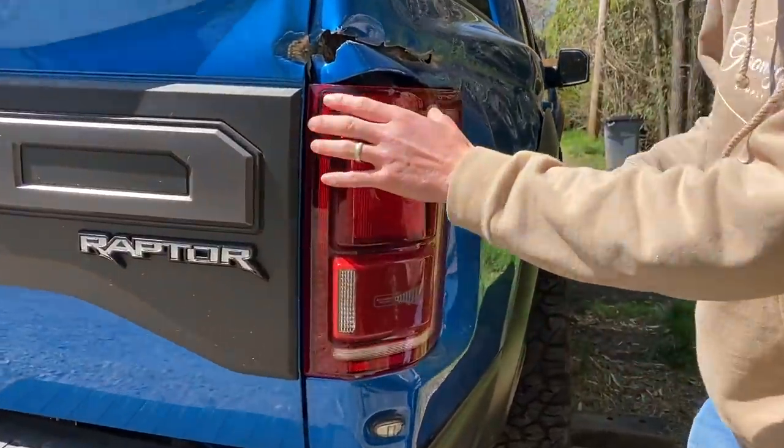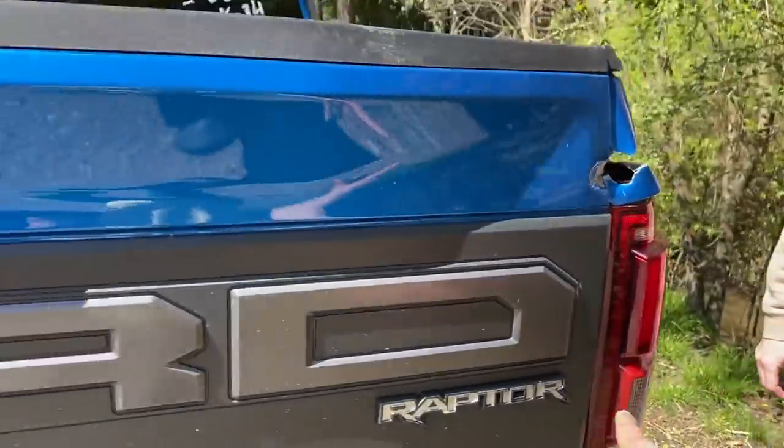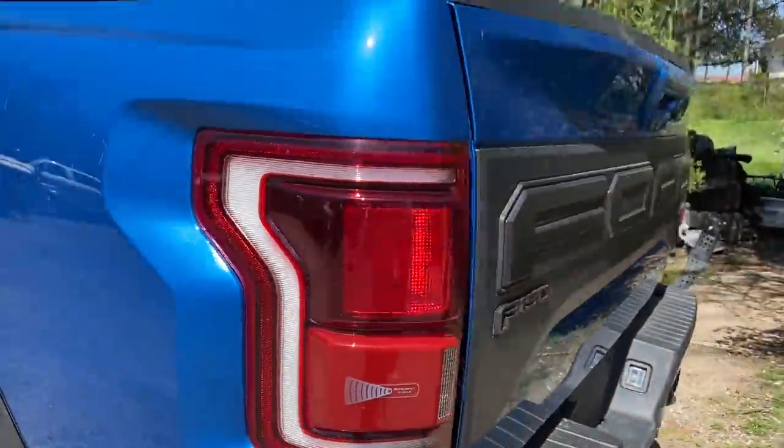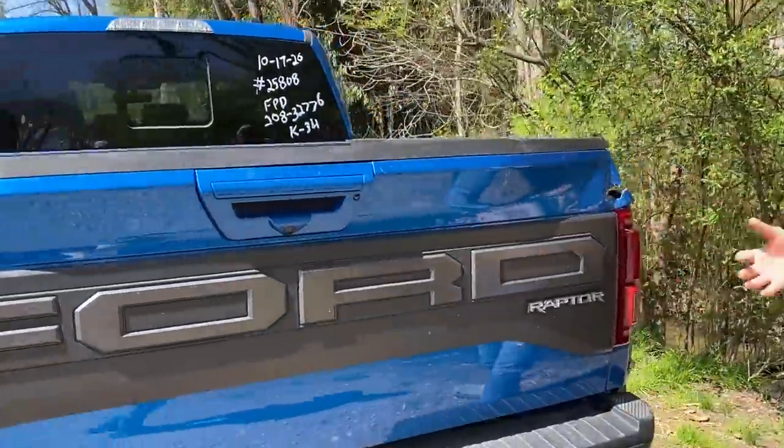Look at this, dude. The taillight is in perfect condition. Dang, that's good. These taillights seem to be expensive. I'm pretty sure they're like $1,000 a pop. Let's see this one. Both of them? Woo, flawless, dude. That is awesome. And the tailgate is a little bit damaged as well right here. I mean, there's just damage basically 360 degrees on this thing.